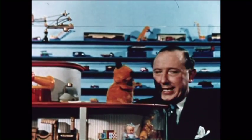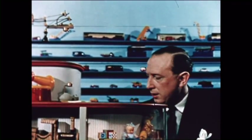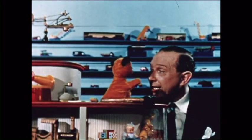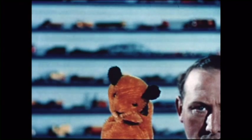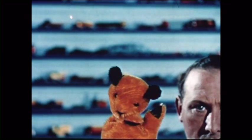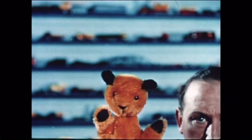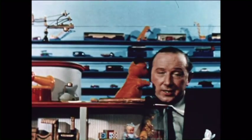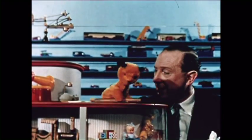Blindfold and two sticks. What? Oh, no, Sooty. Anything but that. Take that away. He's already got one, thank you. Come on, think of something else. Got just the thing. I wonder what this is going to be. Not a hammer, I hope.